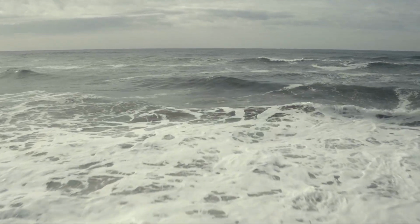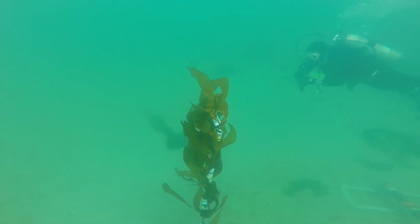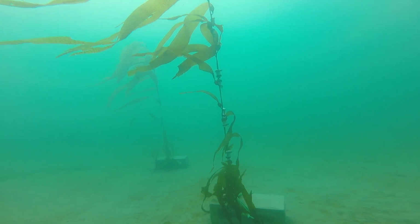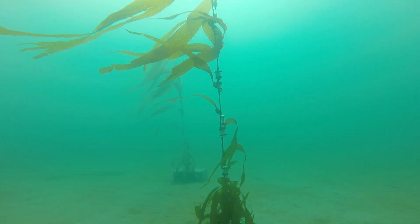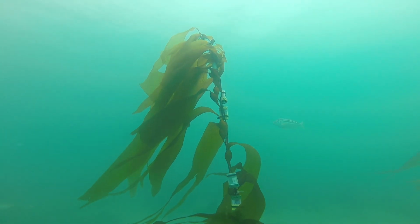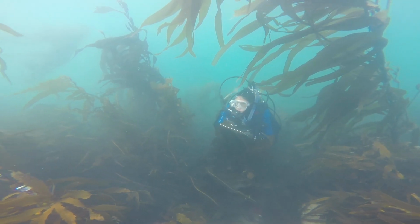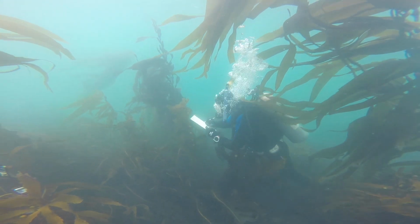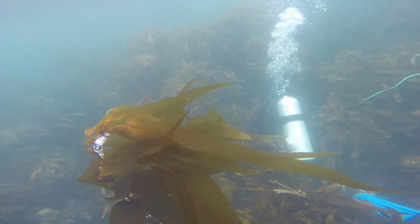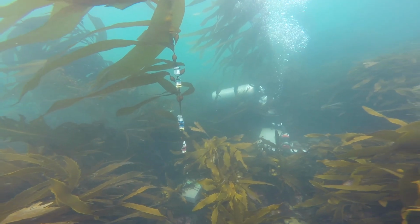We've been looking at how kelp responds to waves, and we've done that by putting accelerometers all the way up the central stipe of the kelp. And that's actually quite important because if we can predict how kelp moves, if it's subjected to a different set of conditions, it might move differently. And if it moves differently, it might perhaps be subjected to more forces so that it breaks off and then you lose the kelp and you might lose entire ecosystems.